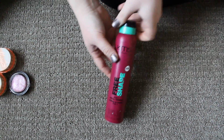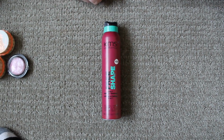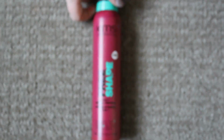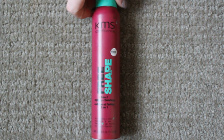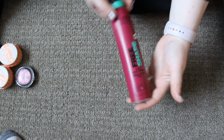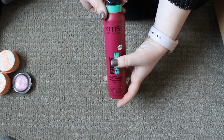We found this KMS California Free Shape Styling and Firming Hairspray. This was a tester, but it's still totally full and the nozzle still works. So that was a cool find.